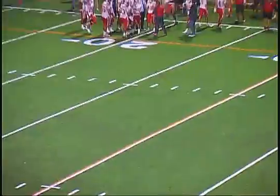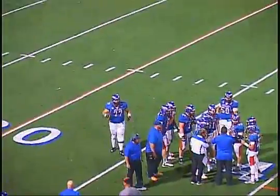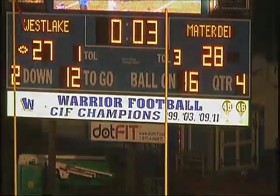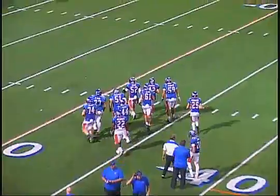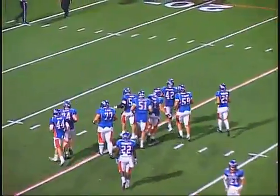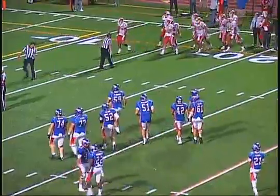Well, let's go back and talk about the fumble for Mater Dei, because basically they had the game in their hands. All they had to do was hold on. They could run the clock out, and obviously Westlake was scrapping at the ball and created the turnover. We kept saying defense has to make a play, and they made a play.